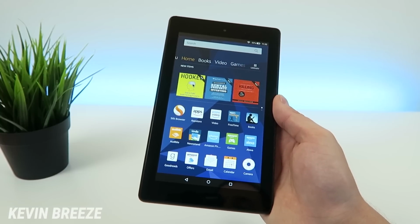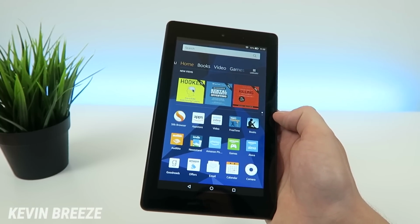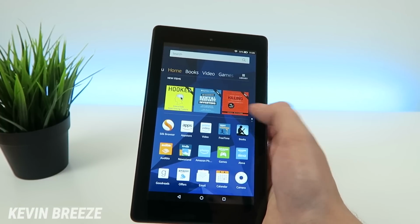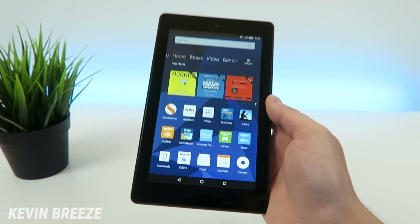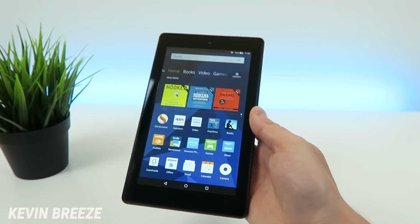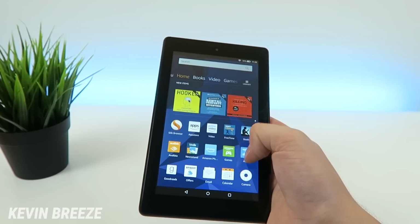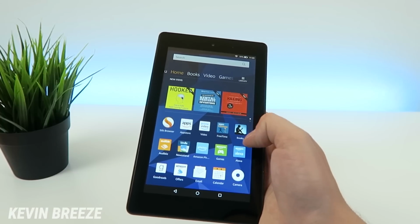So if you're really into watching movies, whether that's on Netflix or Amazon Prime Video, or maybe you're into listening to audiobooks with Audible. You can see I have a couple of my favorite ones up here on the top. Or maybe you're a big reader and you just want a cheap tablet that you can use to read Kindle books. Then this is a great option for you as well. And despite this device not having the best performance, you're still going to have a good experience with using those various applications and services.